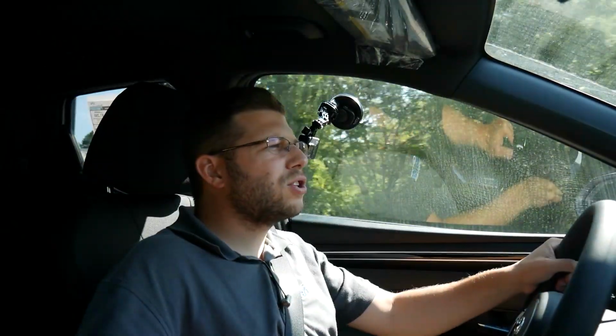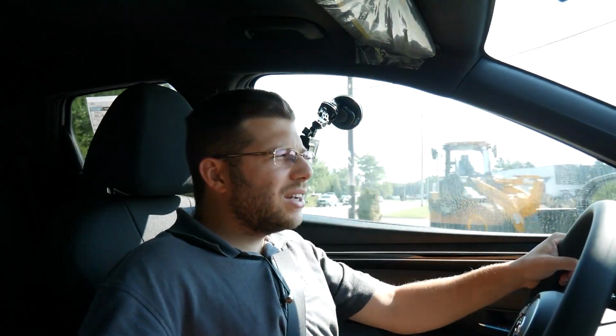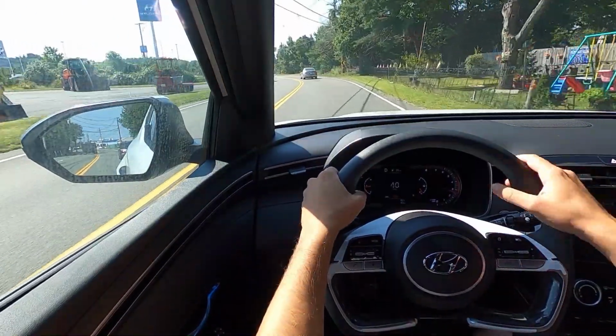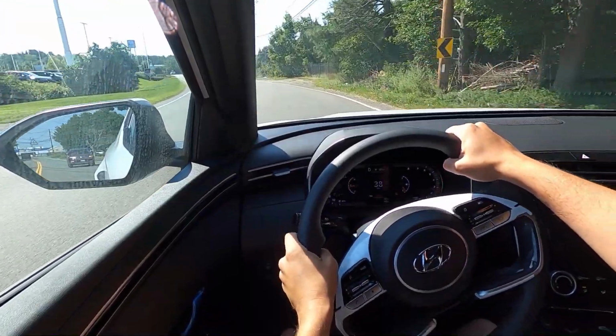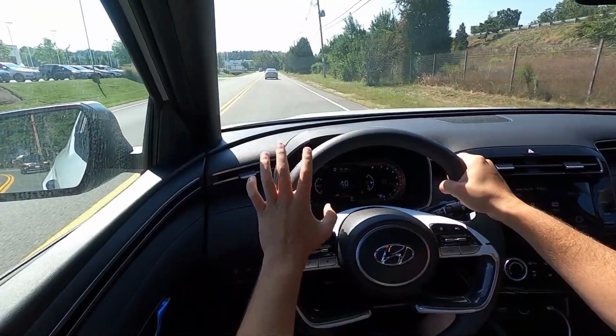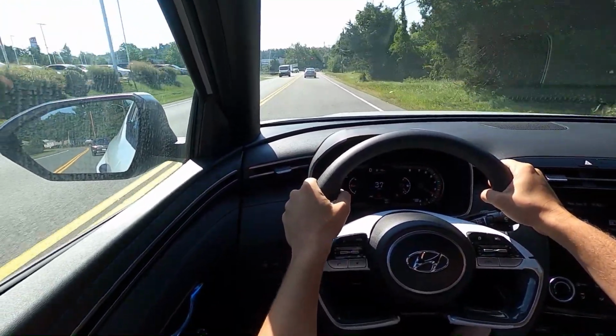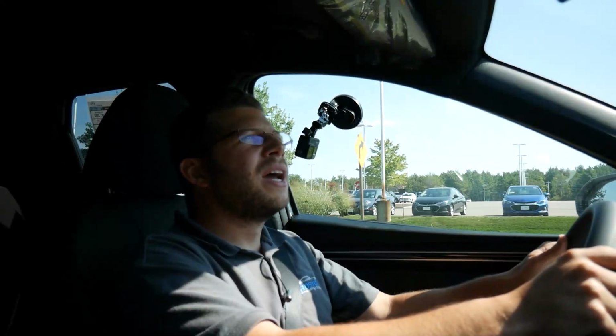Now, one thing in sport mode that you will notice though is that it holds the revs, it holds the gears a lot longer than at least I'm willing to experience. And you notice that a lot in many vehicles that are not sports car oriented. But other than the steering input, which tightens up and becomes more aggressive and gives you a lot more feedback, I'd probably just leave it in regular normal mode.